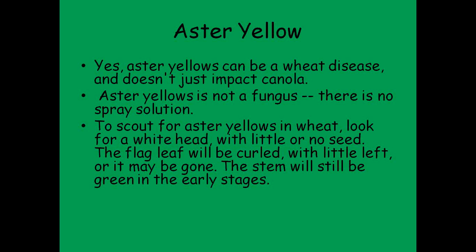In wheat fields, you need to look for white heads with little or no seed. One of the things in the fields is the flag leaf can be curled, but again, in my opinion, it's difficult to diagnose in cereal crops. So if you're seeing these kinds of symptoms, it's probably best to get it sent away just to determine for sure what you're dealing with.